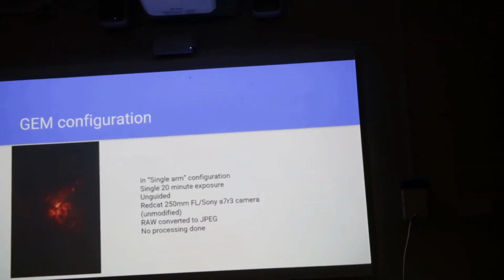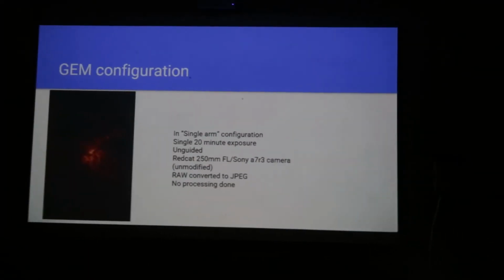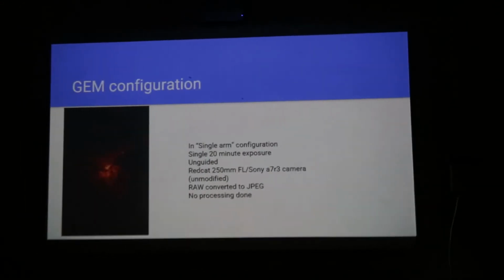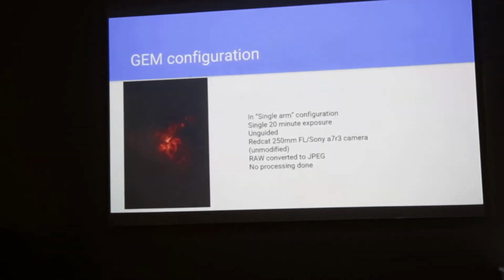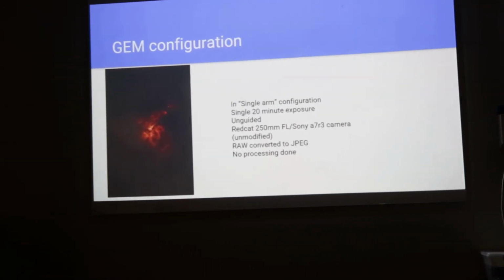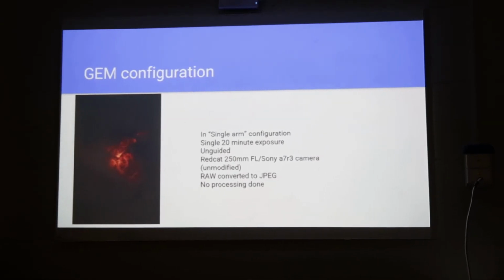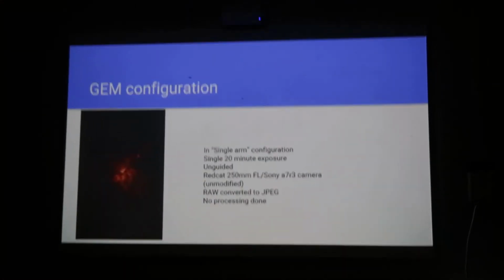I couldn't believe it. So basically I've done nothing to it except convert it to JPEG so I could attach it to the PowerPoint. I haven't done any processing to it. This is an unmodded camera, so I was amazed by the mount and the fact that an unmodded modern camera can produce so much signal from a hydrogen alpha 7 nanometer filter. So it goes to show you can do a lot of things.